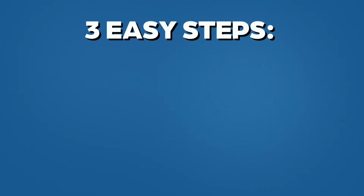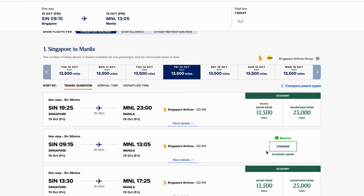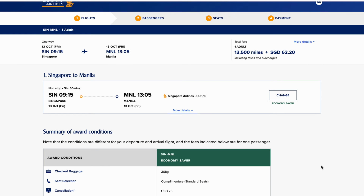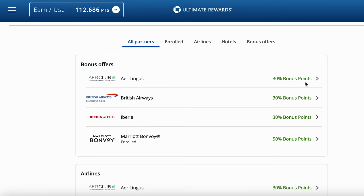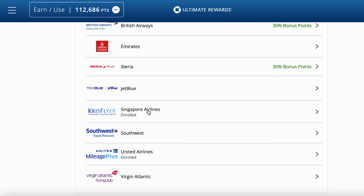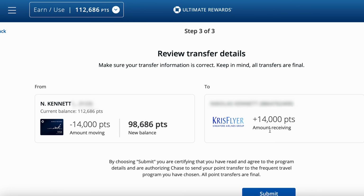Now, this part really intimidates people, so I'm going to show you how to do it. 3 steps: search, transfer, and book. So, for example, let's say I find a flight on Singapore Airlines, but I don't have any KrisFlyer miles in my account. I know that Singapore Airlines is a transfer partner of Chase, so I can go to my Chase account and transfer the exact amount of miles I need to Singapore Airlines.